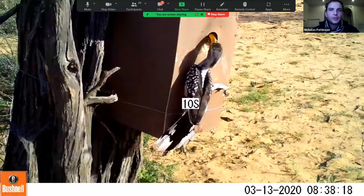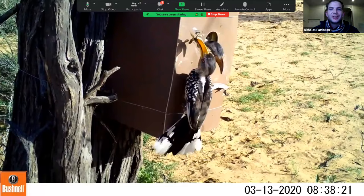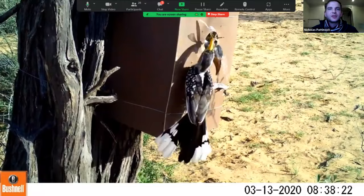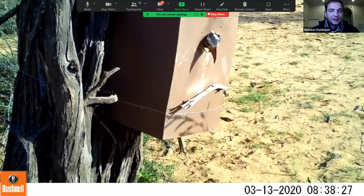Then I've just got a quick video of a parent now trying to provision to the chick as the chick now tries to break out of the nest. The chicks actually reseal the nests after the female breaks out, and then the chicks themselves have to then break their own seal and get out of the nests. And this also is amazingly awkward, and I absolutely love watching it.